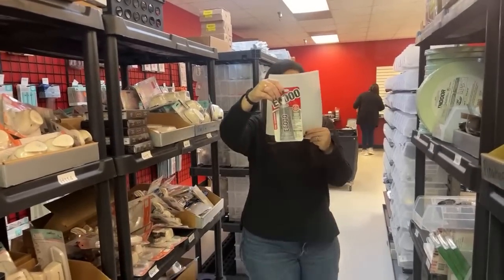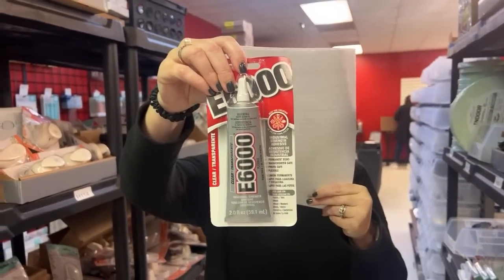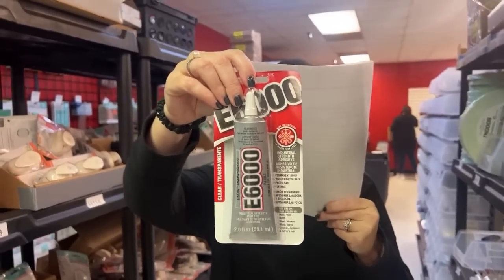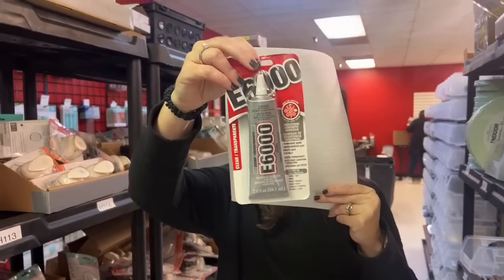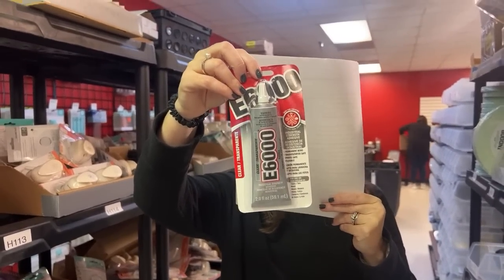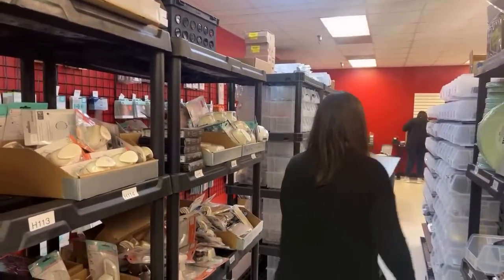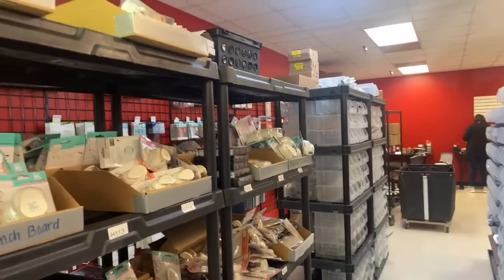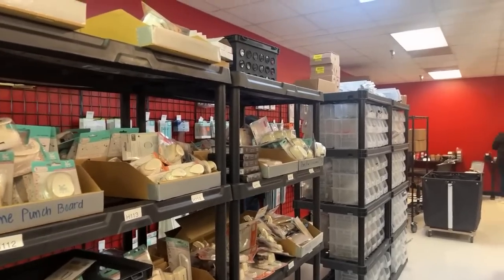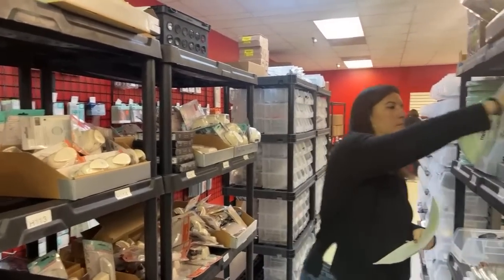He's so kind. E6000, this is a need in everybody's craft room. A tool breaks, you can fix it. You need metal to metal glue, you can do it. You need to make earrings, you can put your backs on your earrings with this. If you need to put glass on glass or something like that, everybody needs E6000. Everybody needs it. Now, I wish they had a different tube, I'm just saying, but I'll need it. It scares the bejesus out of Amy.